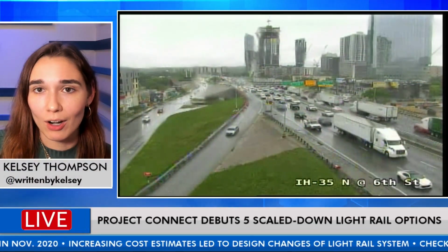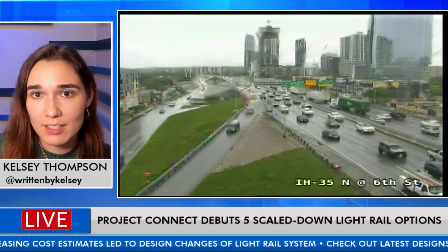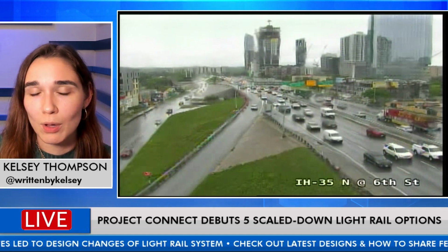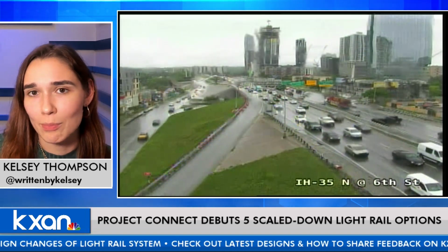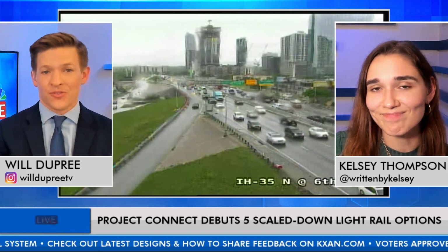We know that there are a lot of cost considerations that ATP, Austin Transit Partnership, has had to consider. One of the organizers behind Project Connect, Executive Director of ATP Greg Canale, told me that they had to really weigh out some of those considerations and scope changes when it came to being fiscally responsible with the project, and these new 5 options are going to be to the tune of about $5 billion. So a little bit cheaper than the conversations we were seeing last year when costs were going up quite significantly. And Kelsey, you mentioned that the executive director of the Austin Transit Partnership sat down with you yesterday to talk through some of these design options. Let's listen to a part of your conversation, and we'll continue ours here after this.